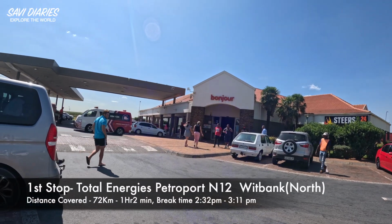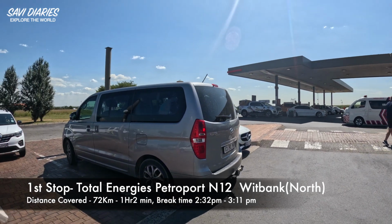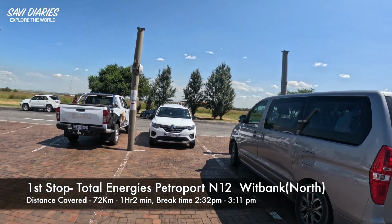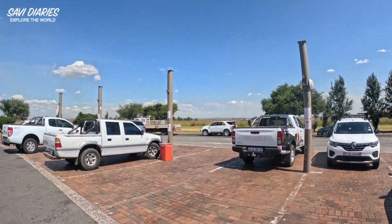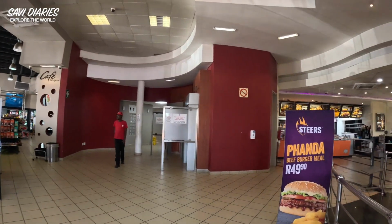We have been driving for an hour and have traveled 72 kilometers so far. So let's stop for our first break here. It's a fuel station called Total Energies Petroport. We can also see a restaurant here.